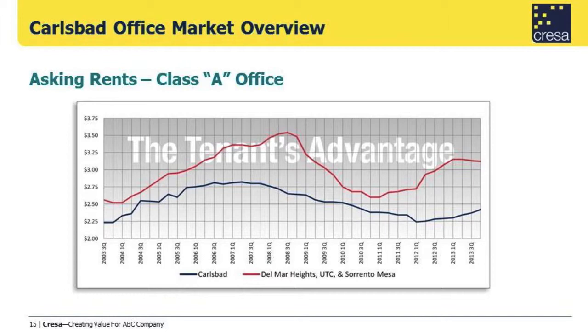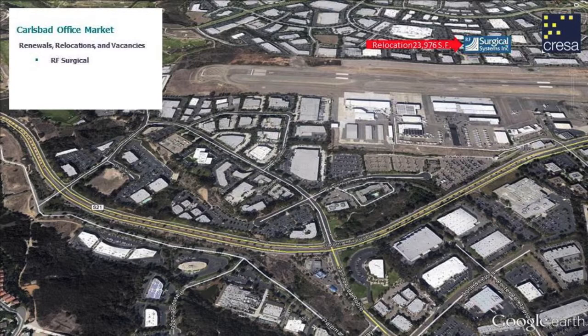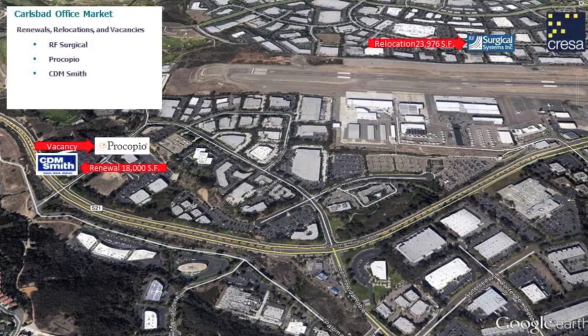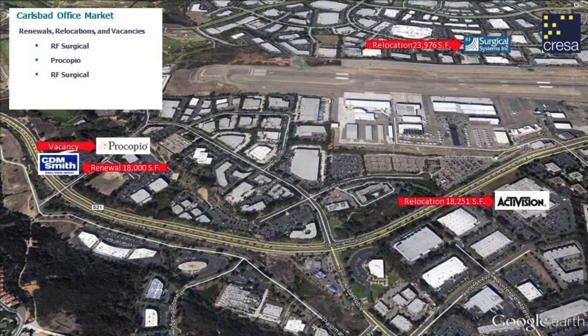In terms of recent activity, RF Surgical has relocated into 23,976 square feet at 5927 Landau Court. Procopio has vacated their location in Cornerstone Corporate Center, which is now up for sublease through 2018. CDM Smith has renewed their 18,000 square foot lease at the Plaza. And finally, Activision has relocated into 18,251 square feet at 2051 Palomar Airport Road.